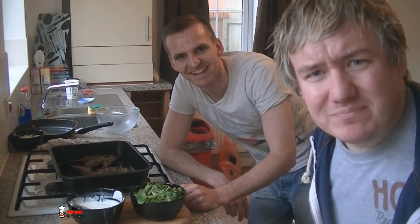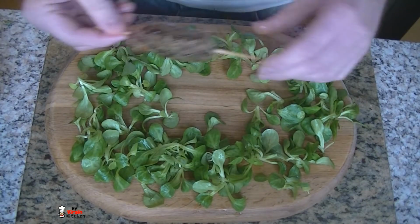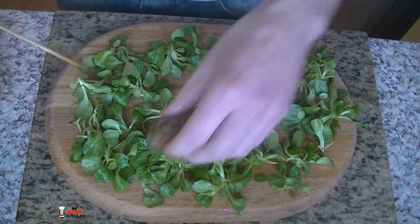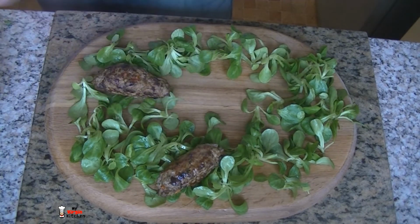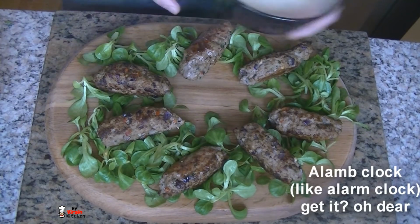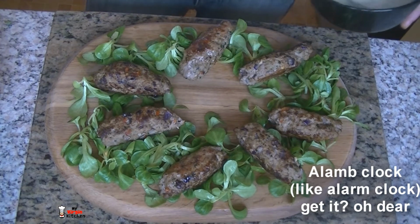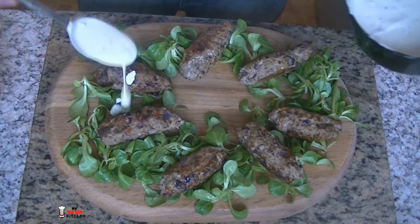Right, let's just plate it up now. So we're just adding our lamb's leaf now, and then we've got our kebabs here. And I'm just going to take it off the skewer. I'm just going to dot them around. Mate, you've made like a lamb kebab clock, kind of. Like the hands and stuff. It wasn't intentional, but... And then we've got some mint yoghurt here, and we're just going to drizzle it over.